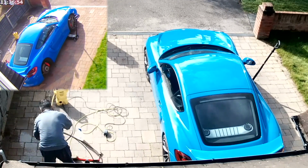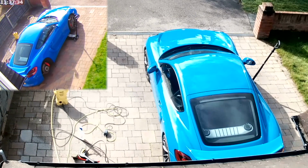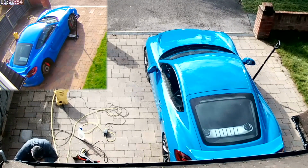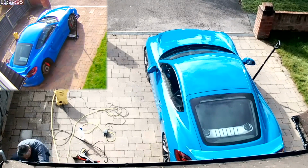So as you can see, I'm doing a wheels off clean here. The plan will be to take all 4 wheels off, clean the arches, clean the wheels, clean the tyres, dress them, and then get them back to normal.